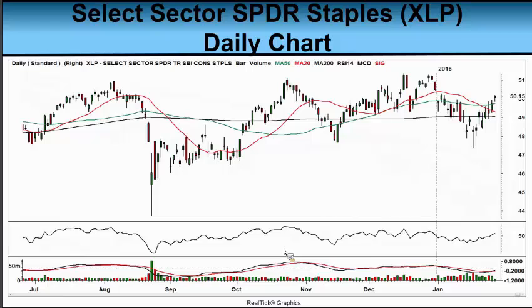Our final chart for the day is the Select Sector SPDR Staples ETF. As you can see, it is a lot happier looking, certainly than the S&P 500 or the SPY, certainly than the XLE. Staples are where we go when we want to kind of wait out a storm. It's certainly one place we can go. Again, symbol XLP. This is an equities ETF as well. It has 40 holdings in it. The top components are Procter & Gamble, Coca-Cola, Philip Morris, CVS, the drugstore, Altria, Walmart, Costco, those kinds of stocks.